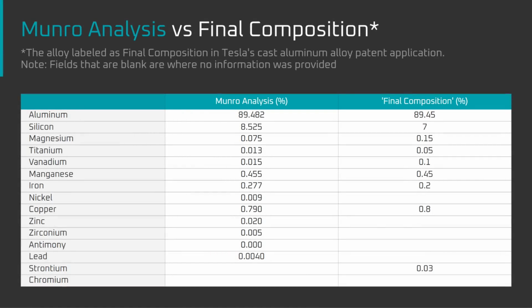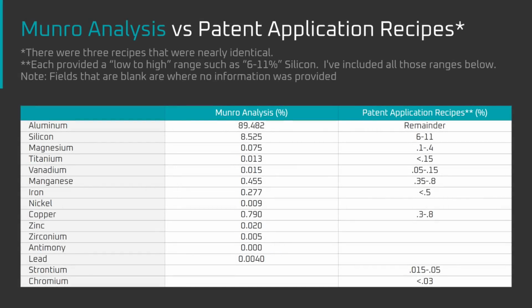Bear in mind that the final alloy composition is different than what was indicated by Monroe and Associates' alloy test results. This means the inventors were probably able to improve on the alloy they refer to here as the final composition. Monroe's analysis is also different than the element ranges laid out by, for lack of a better term, the recipes in the patent application.